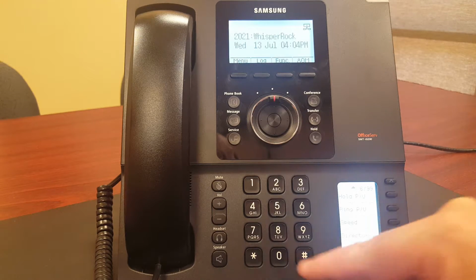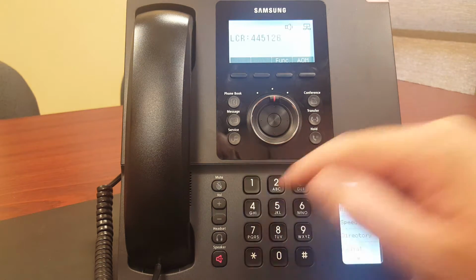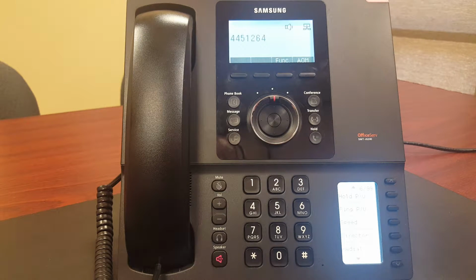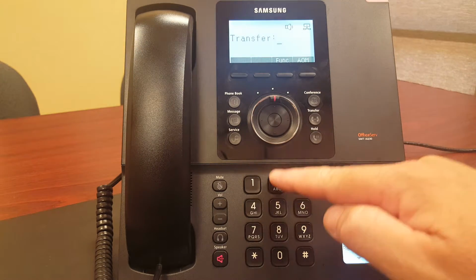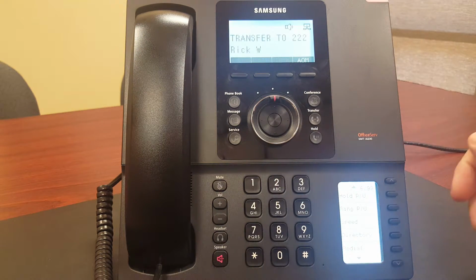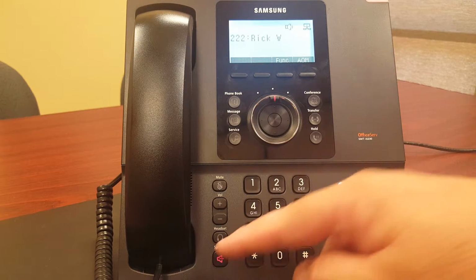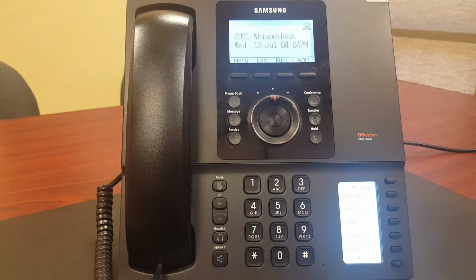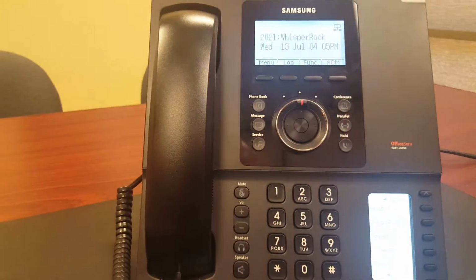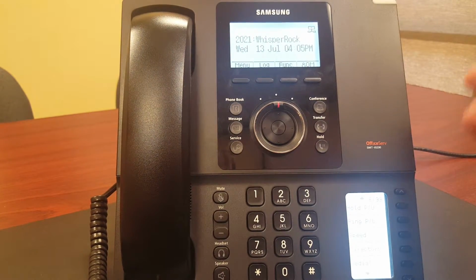Transferring calls. I've got a call here and I wanted to transfer it to another extension. There's a couple of different ways that I could do it. Number one, I could press transfer and dial the extension number that I want to transfer that call to. That'll transfer to another extension, and then I can tell them about the call. A little bit of feedback there. And when I hang up, that call's been transferred through. Sorry, my phones are right next to each other, and that's why they fed back just now.